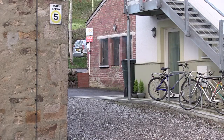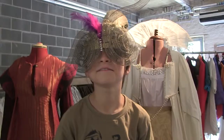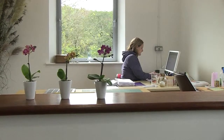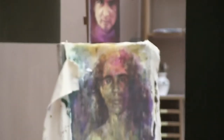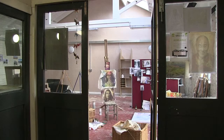At least half the people that use the mill walk here to work, which is absolutely fabulous. We've got a local children's theatre, we've got ethical web designers, we've got a therapy suite, we've got an events management company and artist studios. What everybody likes is the fact that they can tell their clients that they're based in a low carbon environment, and it's something that really makes a difference in today's business environment. It's just one extra thing that they can say.